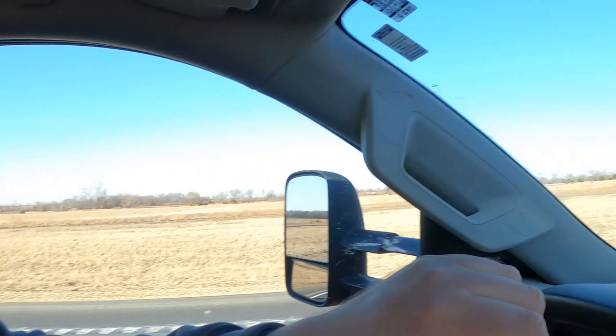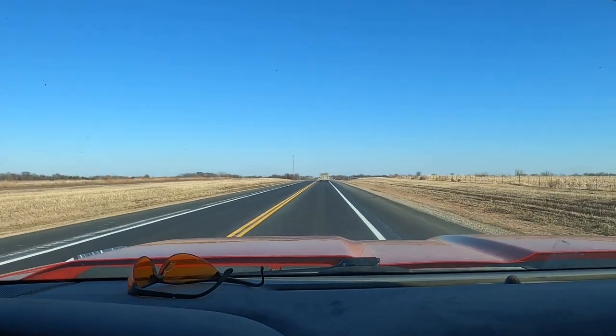So this is the weekend before Thanksgiving on a Saturday, so we're making the truck ride home.